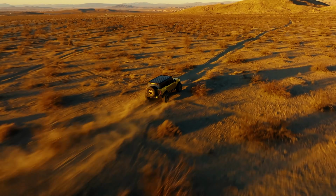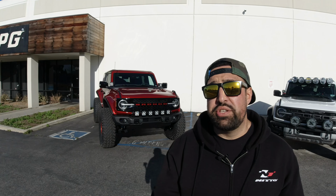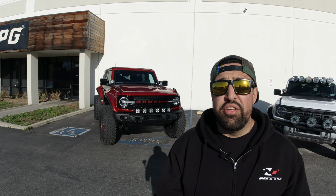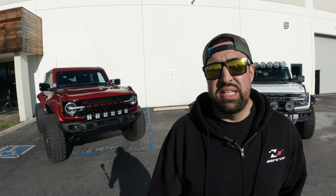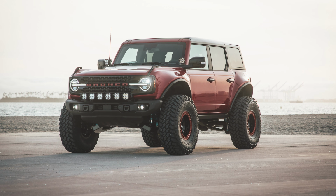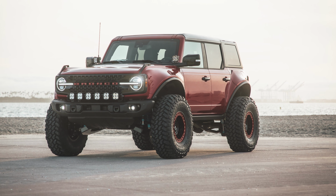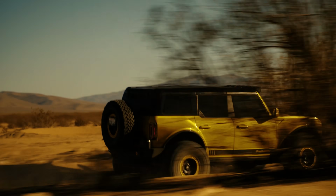But with that said, if you are really serious about off-roading your Bronco and you want to run a 40-inch tire with long travel and wide body, there is no better production option out there than the ProRunner from APG. But overall, you guys, this thing is just a monster of a Bronco build. I mean, it just towers over my Raptor. It's very impressive. It looks beautiful, and it performs very, very well compared to anything else that's available.